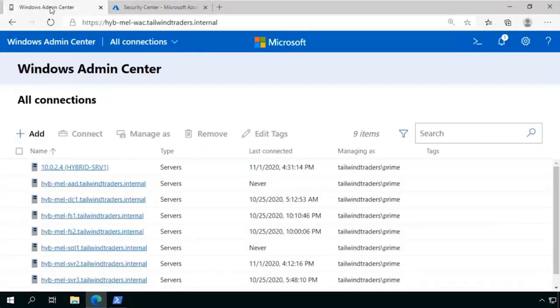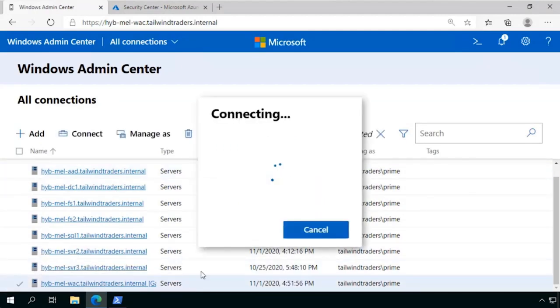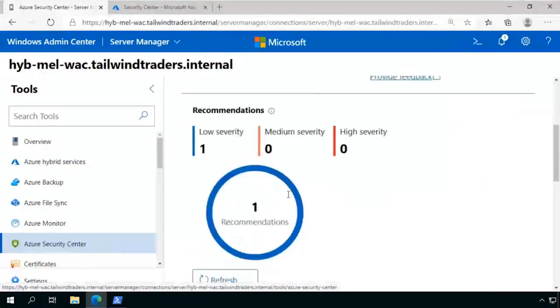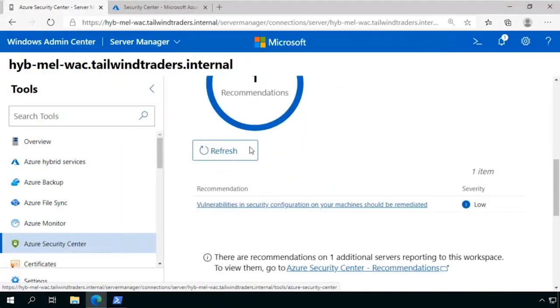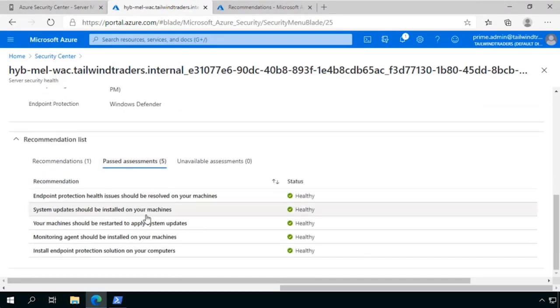So if I switch back to Windows Admin Center, as a server admin, I can now go into my server here, go to the Azure Security Center, and I will get the recommendation directly from my system. And I can see what I need to do. I can click on it and it will take me to the Azure portal, where I can find even more information about that recommendation. So this was the Azure Security Center demo.